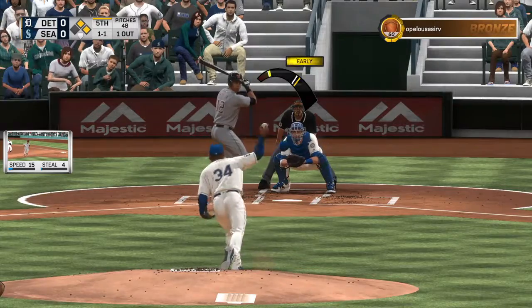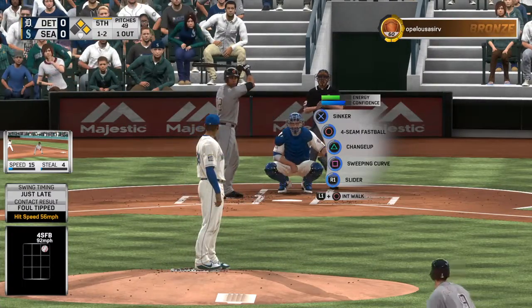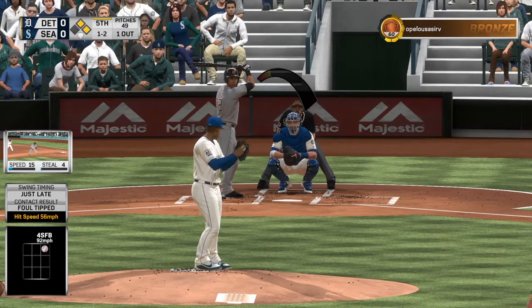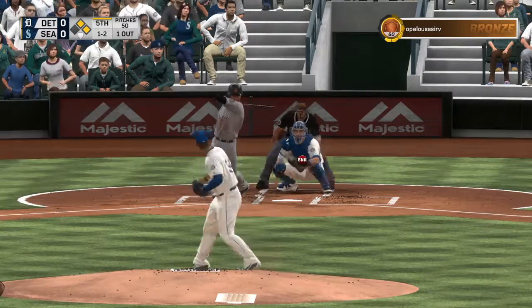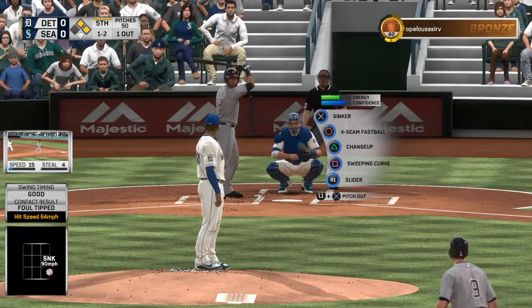Hernandez readies the 1-1. And this is fouled back and out of play. That's a nice pitch right there. He threw him a breaking ball, comes back with the fastball, and now he's late. Now he doesn't know how to adjust. He's kind of caught in between. You got him set up perfectly. And this will be fouled away. Runners are at first and second with 1 away.